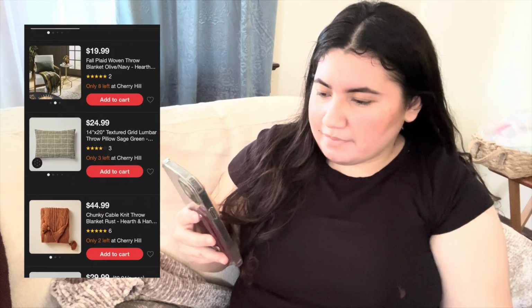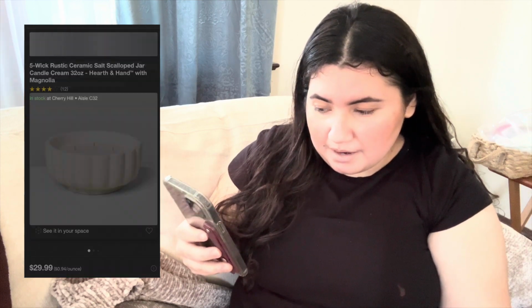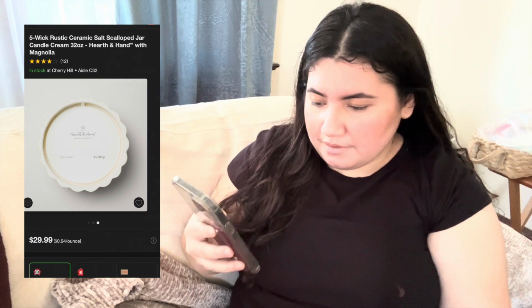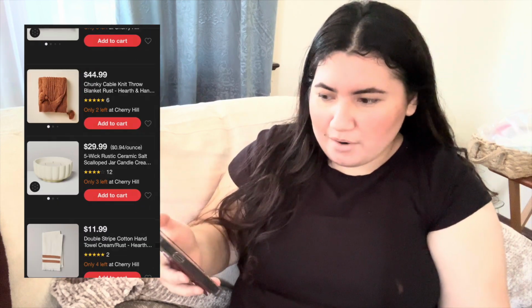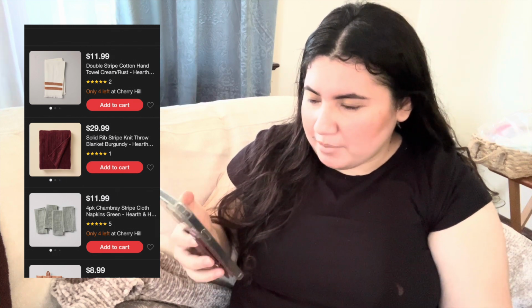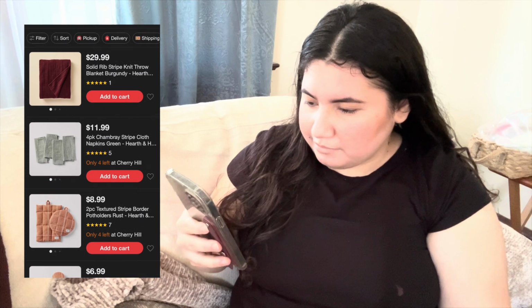And then there's this candle that I love. I don't know if I've seen it in the store or not, but it's really pretty. And their candles pretty much all smell really good. You'll have no problem finding a candle in a scent that you like. I really like that burgundy throw, and the pot holder is really cool.